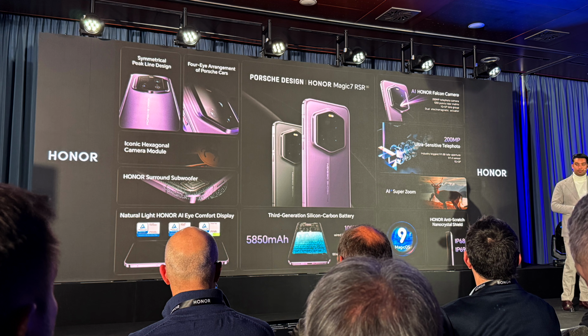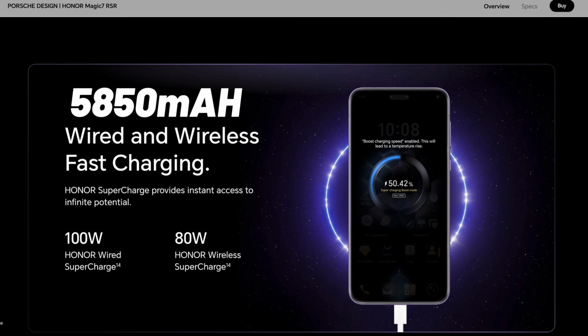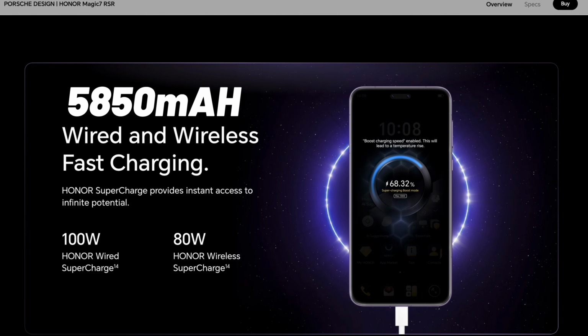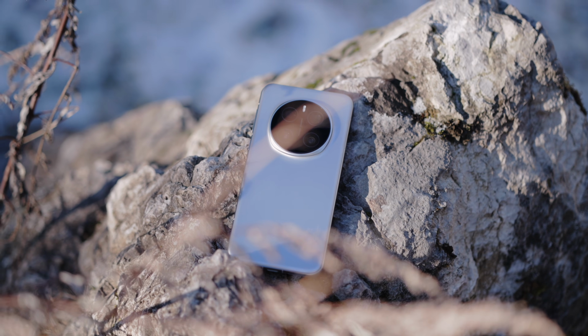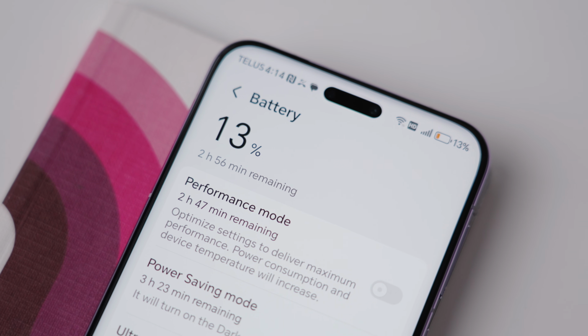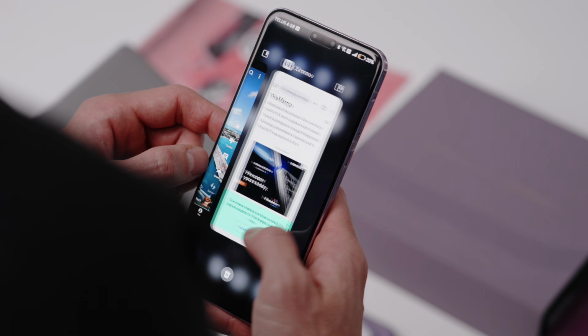And lastly, for the battery, this is the third gen of the silicon carbon battery. So it just charges a bit quicker. It's 5850 milliamps. Obviously this lasts the entire day, even in the extreme cold in Slovenia. I didn't notice it draining quicker, and I was getting around a day and a half of quite heavy use. So in all, like I said, this is a big Porsche phone.